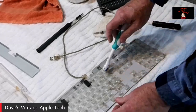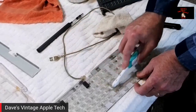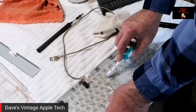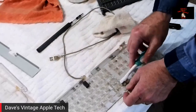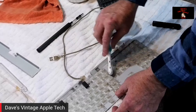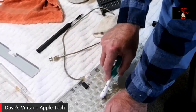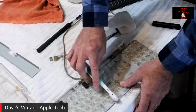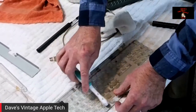That looks pretty good there. Let's do the next one here. And what we do is we just go with the canned air too and hit it a couple times. And all these little hooks and stuff in here. Key travel should be better too. Not that it was, like I said, any problem before. But we're getting there slowly.